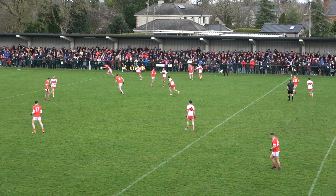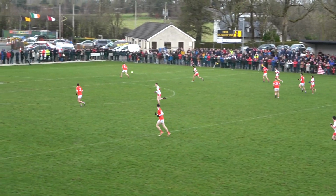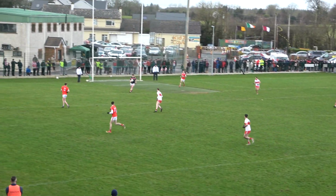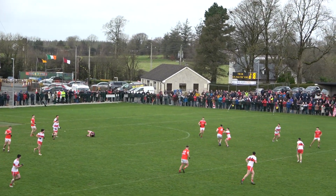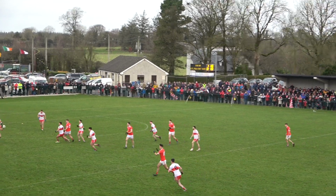Pops the ball off to Sean Fitz, and Trim just need to slow it down a little bit and make sure whatever pass they give is the right pass. They have the luxury now of having 2 men here in front of Mikey. Follies. Peter carries the ball off his line, pops the ball in towards Rob Burke. Peter gets a bit of a dunk for his troubles. Darragh wins the ball. Trim under.